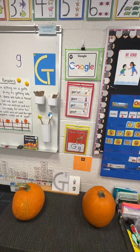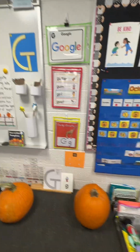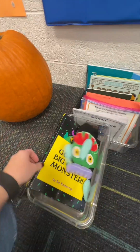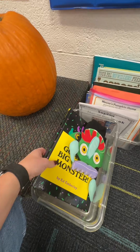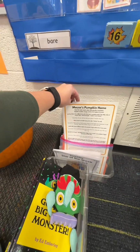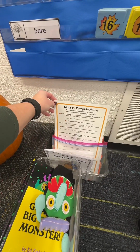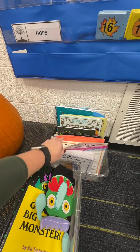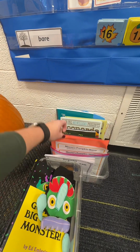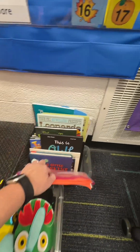Here's our letter wall. We're learning all about the letter G. We're going to be reading Go Away, Big Green Monster, and then I'll transfer this over to our Library Center so they can retell that book. We're going to be reading Mouse's Pumpkin Home. So this is a visual craft story, so I will be telling the story as I fold this paper in half. It's going to be opened up and turned into a pumpkin, so they absolutely love that. You can find that on my website.